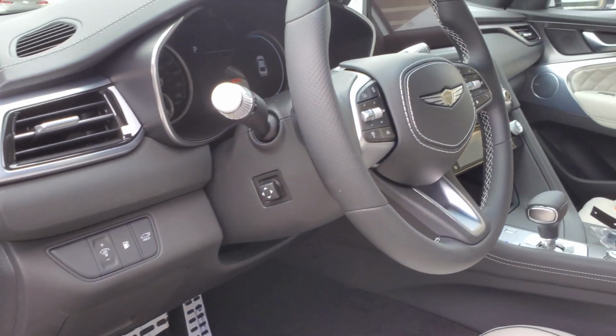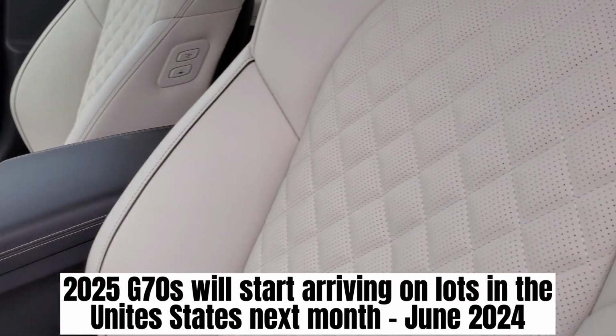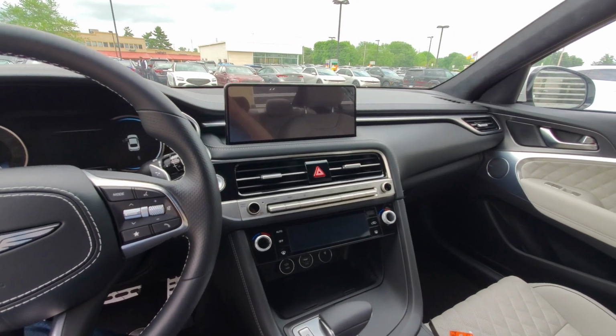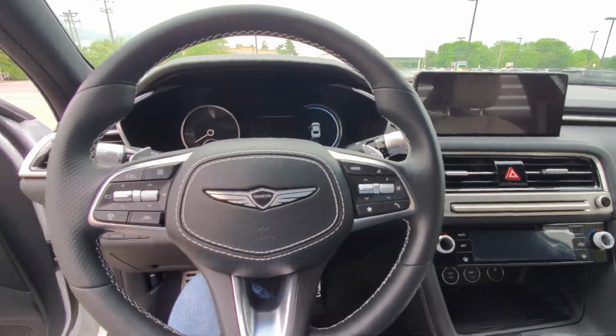So the fact that Genesis has not announced any of that to be applied to the 2025 G70 leads me to believe that we're not getting any major changes or updates. And if the 25 does happen to get any updates or changes at all, they're going to be a bunch of minor stuff like it was on the 2024 G70.